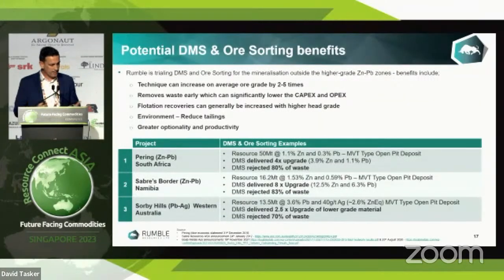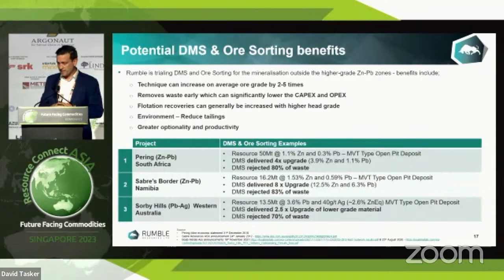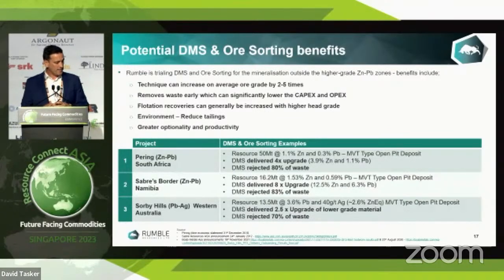So what we got here is the potential beneficiation, which is through DMS and ore sorting, but this is just simply a value add to the project. This is simply a cost-effective way of sorting the waste to the ore. And you can see the MVT scenario that we have lends itself well to increase. And some of the ones we can see examples there are 4 times uplift in head grade and up to 8 times head grade uplift, along with 80% waste removal, which actually gives you the potential for that low capex OPEX scenario.